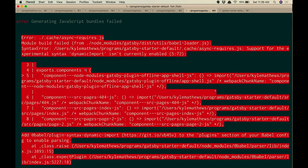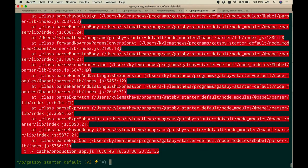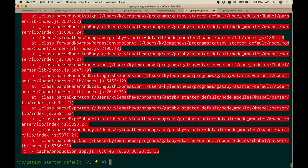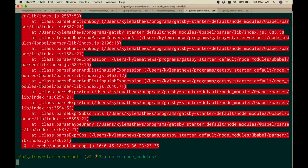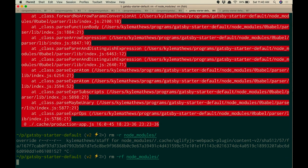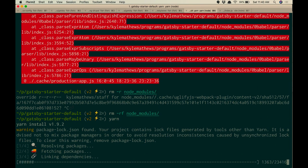Whoa. I think red means bad. Yeah, red is really bad. Oh no. What did I do? I was playing with this a few days ago, and I was testing a change in here. I think I left it in a broken state. So let me just install the latest packages.